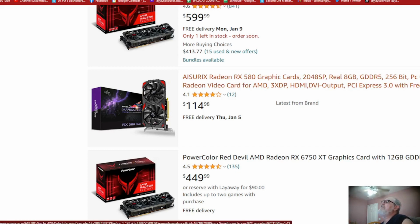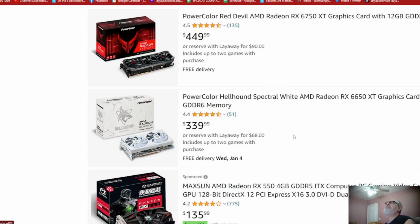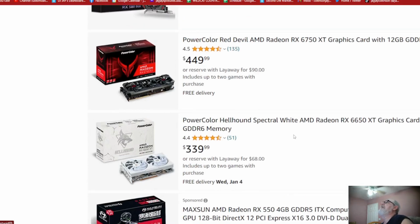Now they got the RX 580. This one has got GDDR5, PCI Express 3.0. If you're looking for a budget card, this could be a budget card for you. $114, $115, that's a deal. The 6750, 449, 450, I could say that could be a deal. But it depends on if you want to spend $450.